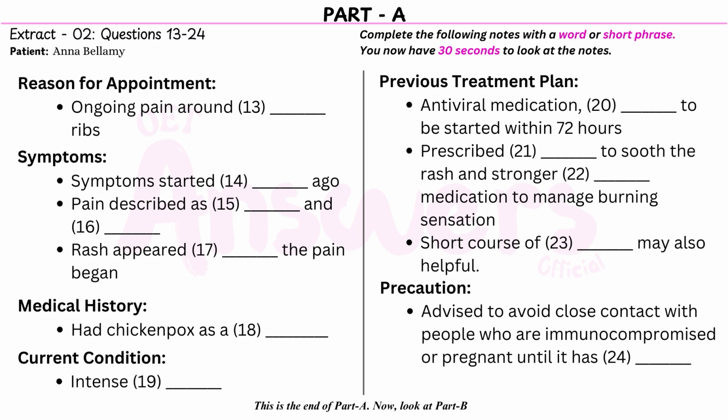There are antiviral medications that can help reduce the severity and duration of the outbreak if started early, ideally within 72 hours of the rash appearing. You'll also want to take pain relievers to manage the discomfort. I'll also prescribe you some antiviral medication today, like acyclovir. It's important that you start it as soon as possible to help speed up your recovery.